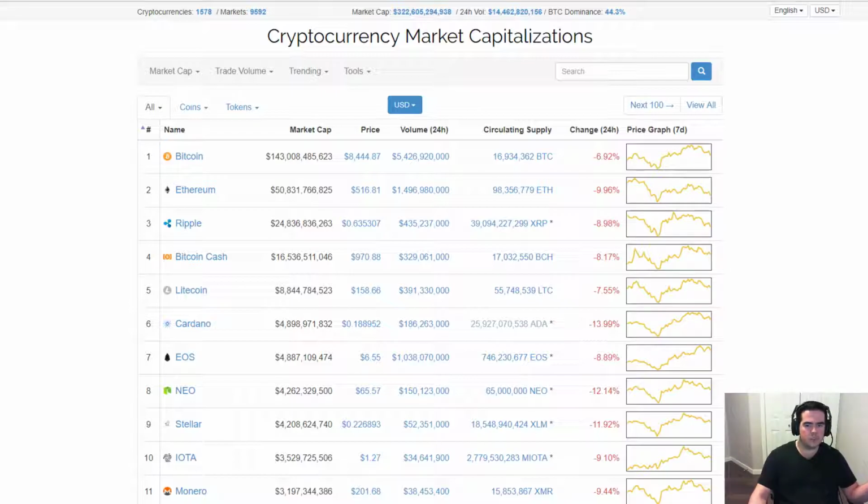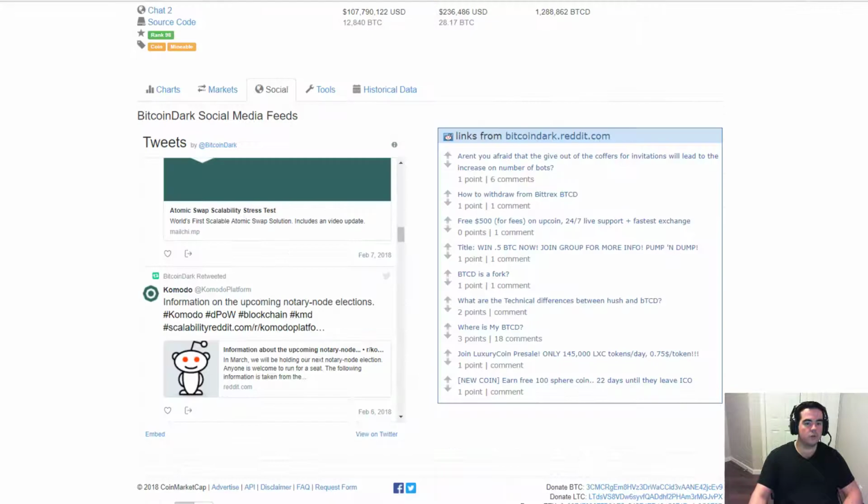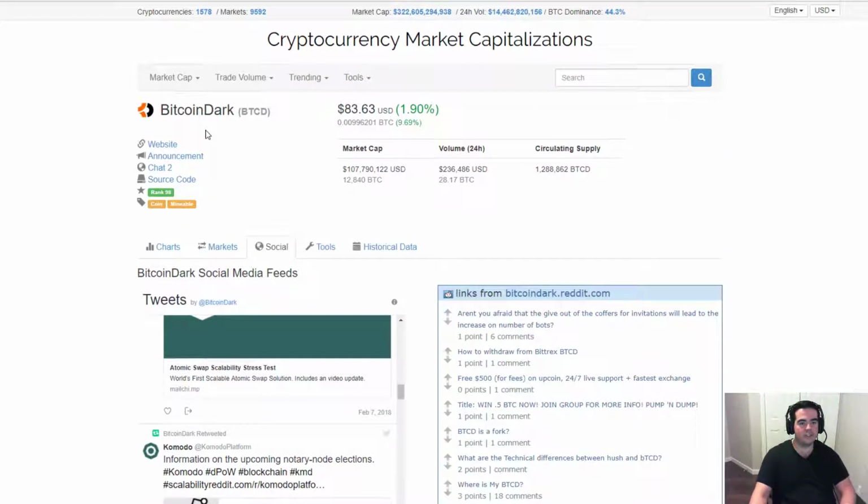So why all these different coins? What's the difference between them all? Which one's the best? What are the differences between them? What features are in some that aren't in others? We're going to kind of go through a little bit of that. So first one's first, we're going to go through Bitcoin Dark.